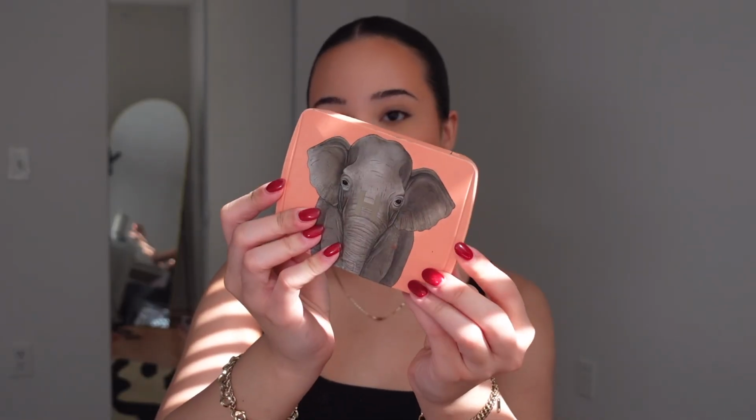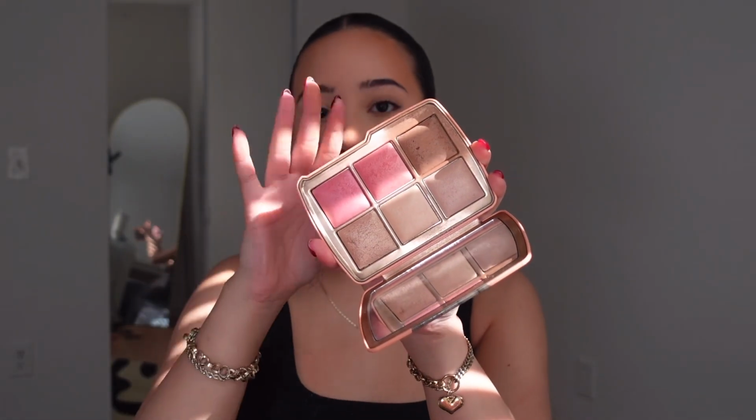The next thing we're going to talk about is this palette from Hourglass. This one is a little bit older, but they have different ones. And I think these pan palettes are so worth your money. Yes, it is a high price tag, but if you divide it by 6 products, you're going to spend more individually buying these than you are buying them all together. Your bronzer, your 2 blushes, a highlighter, and then you also have 2 finishing powders.